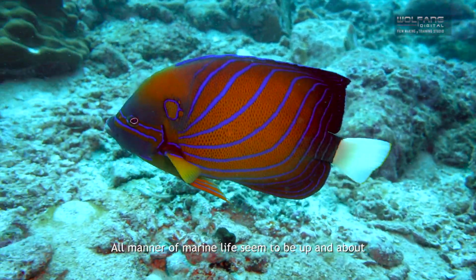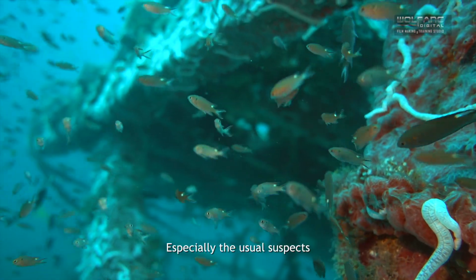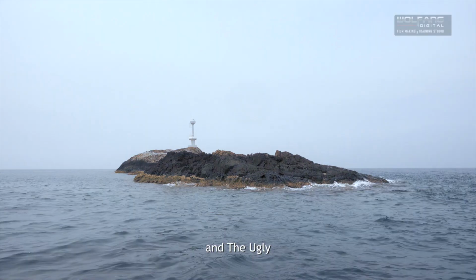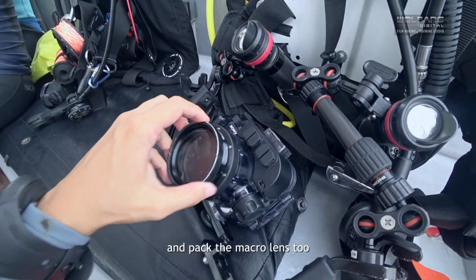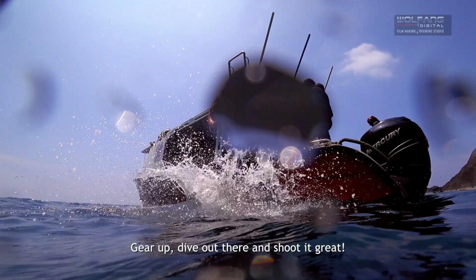All manner of marine life seem to be up and about, especially the usual suspects: the good, the bad, and the ugly. That means we're gonna have a great dive. Let's do a gear check and pack the macro lens too. Gear up, dive up there and shoot it great.